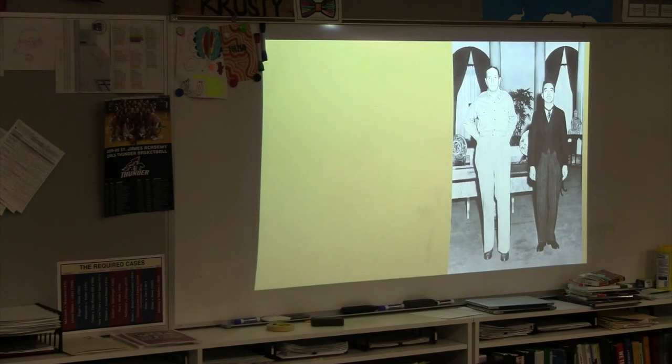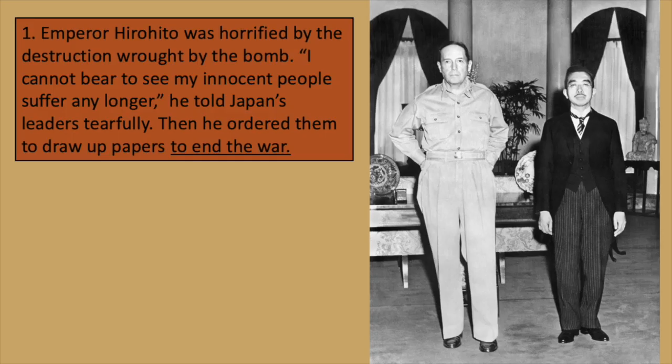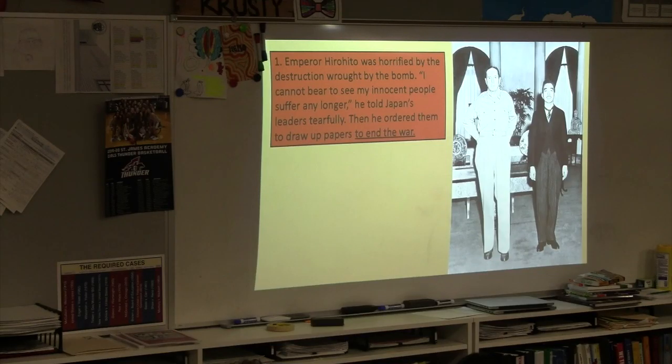Emperor Hirohito was horrified by the destruction brought about by the bomb. He said, "I cannot bear to see my innocent people suffer any longer." So he ordered them to draw up papers to end the war. This is him here with Douglas MacArthur, who's not wearing his sunglasses, so he may not be recognizable. On September 2nd, 1945, formal surrender ceremonies took place on the battleship USS Missouri in Tokyo Bay.